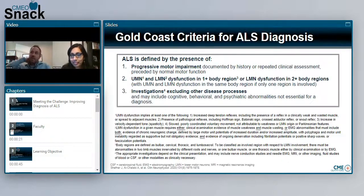So the Awaji is still using the 3 categories, but does allow for EMG data to be considered for the lower motor neuron pathology portion of it. But you're right, it still offers that little bit of subjectivity and a little bit of confusion over the 3 different categories.